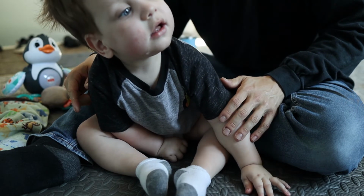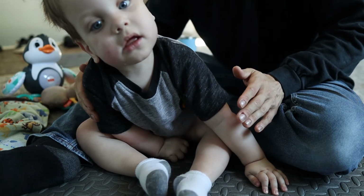It's not really how it works, but he's figuring it out. Like, he can move them around and they will support him wherever he leans. Now, he still does fall forward all the way. I mean, it still happens, but he's learning.